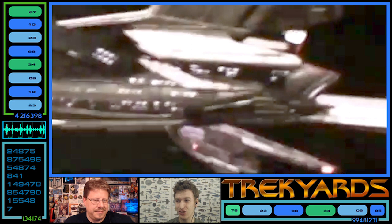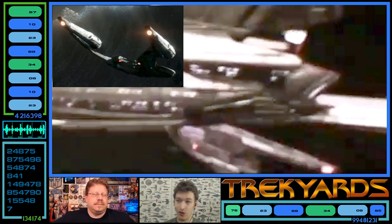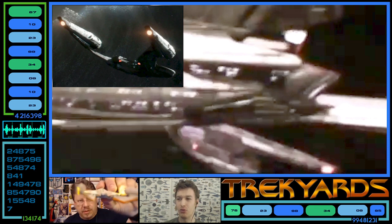Look at the back of the engine nozzle, or the balls at the back of the engine are orange. Now, why is that important, Stuart? I don't know, why is that important? Because nothing in Prime canon has orange back balls, except the Franklin, which has bright orange back balls. Oh, really? Well, it's older than the NX. Yeah, bright orange back balls. They do light up too.